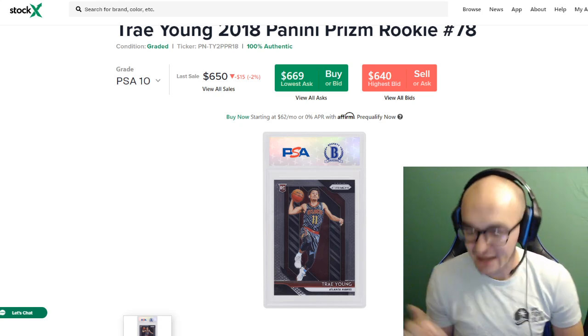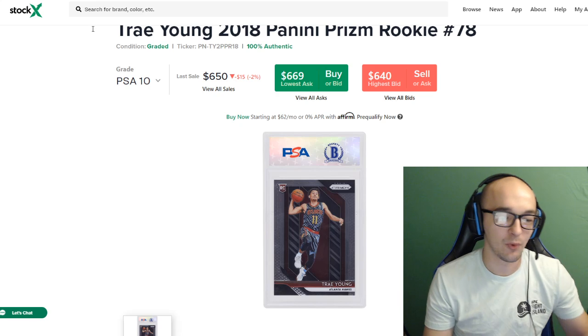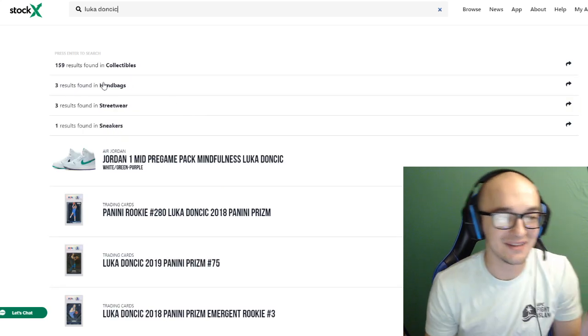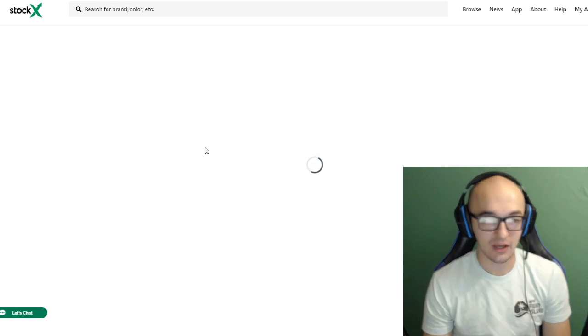But finally, the big one, the card that we've got the most money in, the card that is kind of the most of my portfolio, the most of my collection at this point. It's a card that a lot of people have, that a lot of people are excited about, is going to be this Luka Doncic PSA 10 Panini Prizm rookie card.